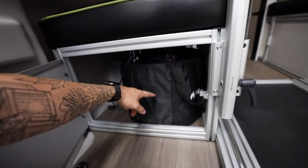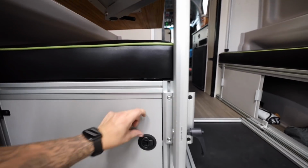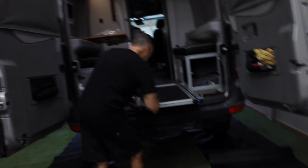That was my main concern though, the Solo Stove. Fits in there nicely, got my power cord in there. Now I need to empty all of the boxes of other gear and trinkets, supplies and stuff like that, and pack it all back in there.